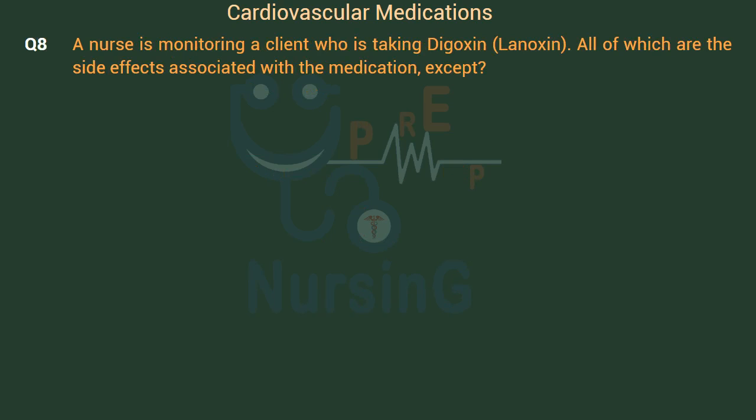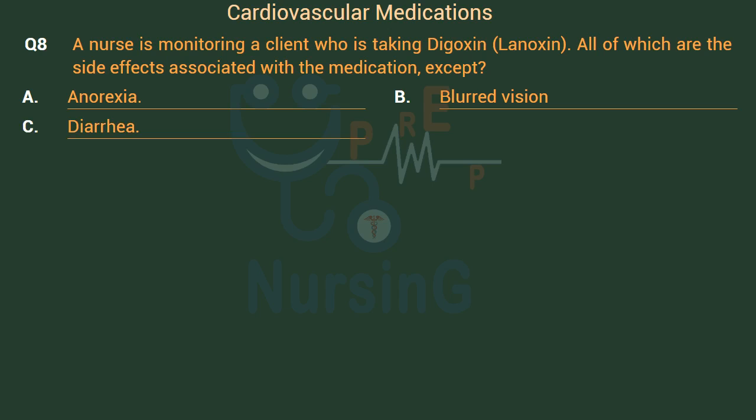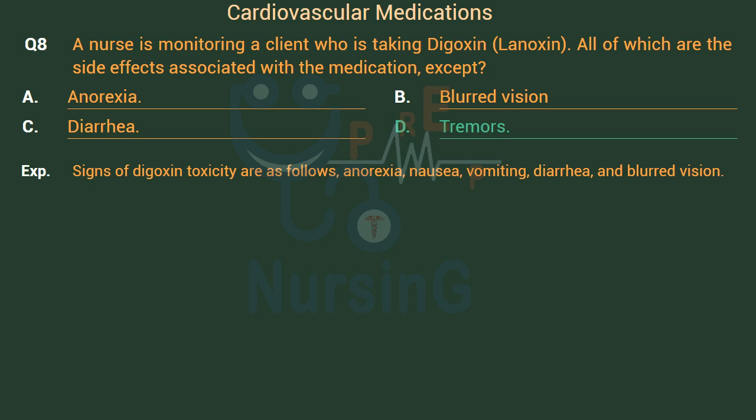A nurse is monitoring a client who is taking digoxin, Lanoxin. All of the following are side effects associated with the medication, except: Option A. Anorexia. Option B. Blurred vision. Option C. Diarrhea. Option D. Tremors. Right answer is option D. Tremors. Signs of digoxin toxicity are as follows: anorexia, nausea, vomiting, diarrhea, and blurred vision.